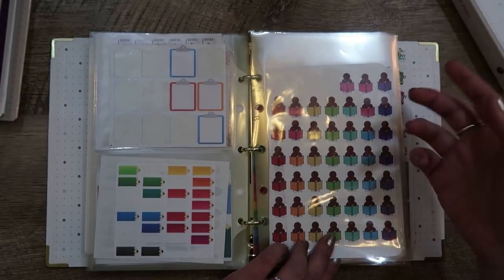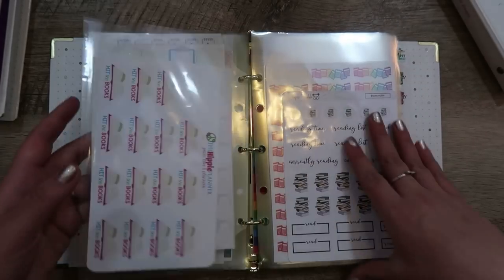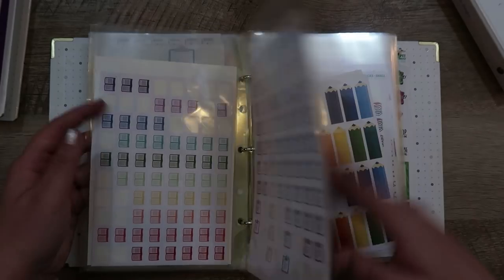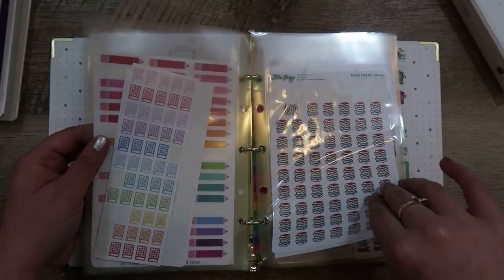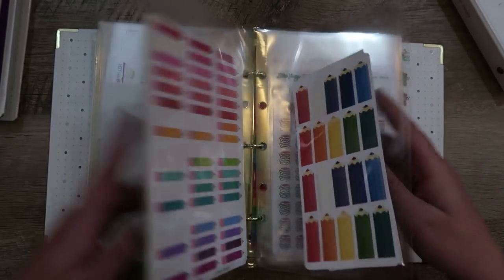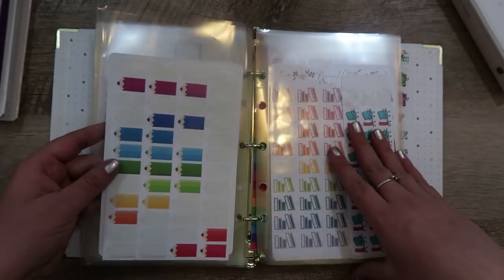Some of them that are just reading, I could use for reading. Some of them I have saved for, you know, maybe someday when I have kids. Yes, I am saving stickers for kids. I just said that. Some of these, this is Christian Design. Some of these are shops that aren't around, so I'm not necessarily calling them out.